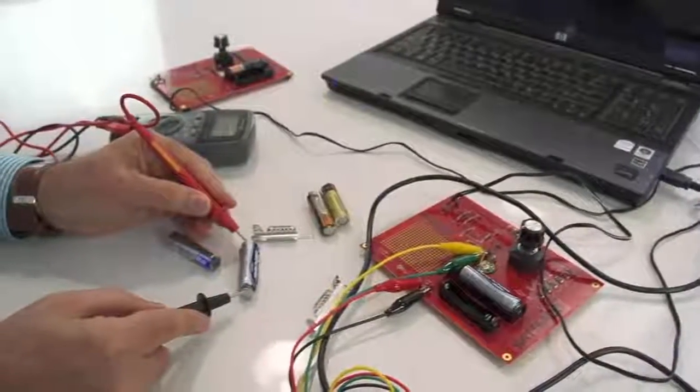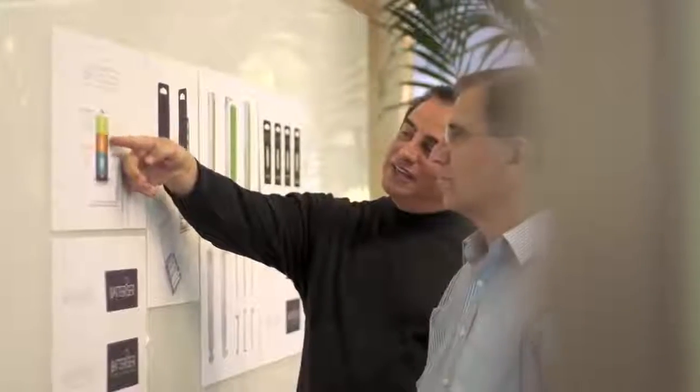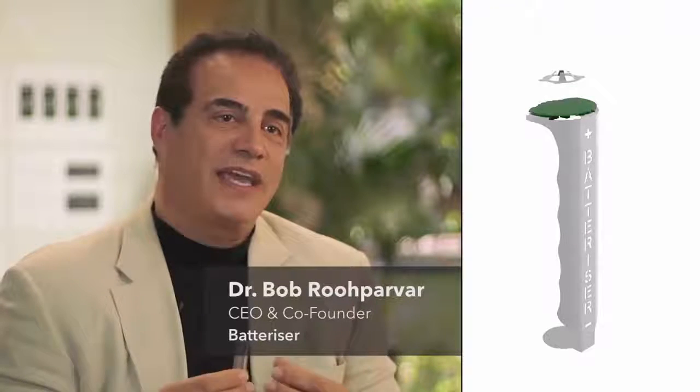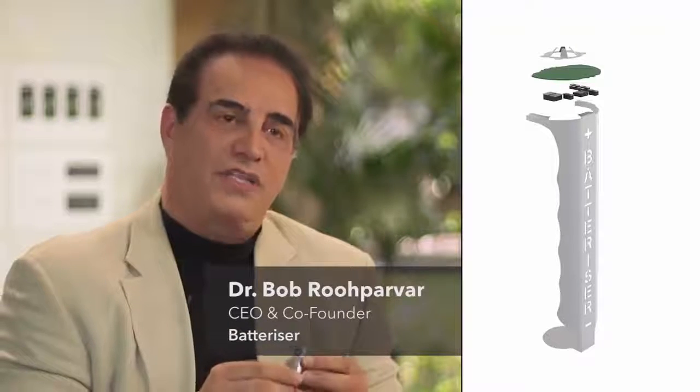We tested the Batterizer in our lab, and we confirmed that the Batterizer taps into that 80% energy that is usually thrown away. What is most impressive about Batterizer, aside from its performance, is the fact that this technology would have not been available a few years ago. It is now only by pushing the edge of technology in industrial design, mechanical design, and electrical design that we've been able to achieve such miniaturization.